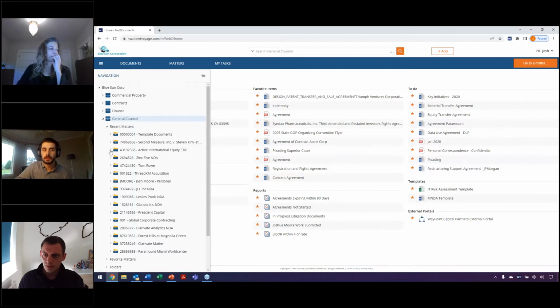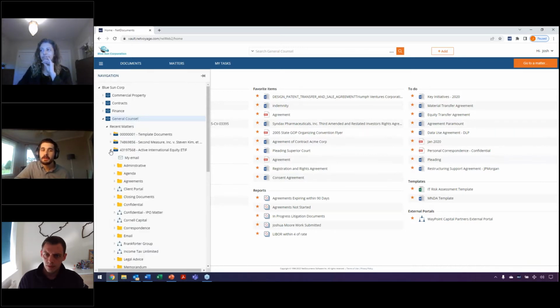These different drawers are different legal matters for this example, because I'm in my general counsel cabinet. When I expand open one of those drawers, I can see all of the manila folders that organize the content. Again, very specific to how you and your team would organize that work. A lot of customers, this is how they navigate in the system. Pick a folder, pick a matter, click on it, you're brought right in.